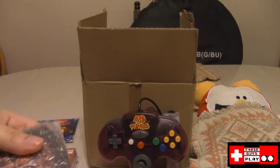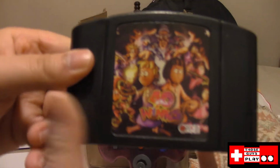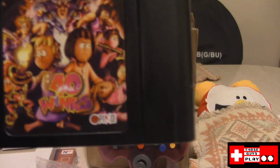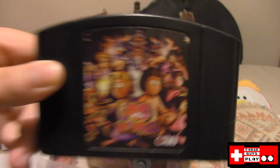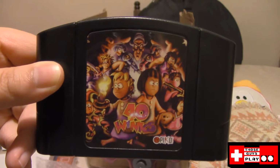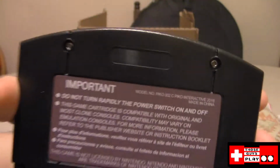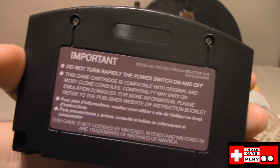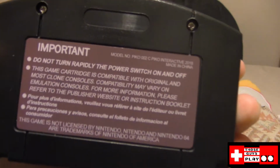But first, let's take a look at this cartridge. So, on the cartridge, I'm not the biggest fan of this box art, but I do like the black cartridge better. I usually like cartridge variants better. This edition will probably go to Tristan Walter, though, because he actually helped us with funding this part. Oh, yeah, of course, no Nintendo logo there, and of course, general important stuff there, you know, that whole sticker.